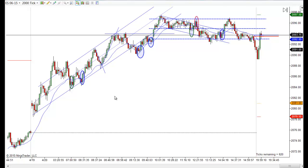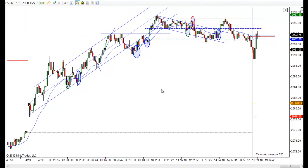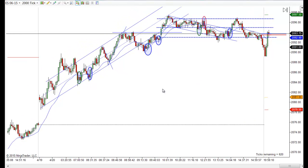And that was pretty much it today. So really there's only 1, 2, 3, 4, 5 trades that I like. This got you into the 2 o'clock hour, of course, so after that, I don't like entering after that. I think it's too risky. It's too late in the day.